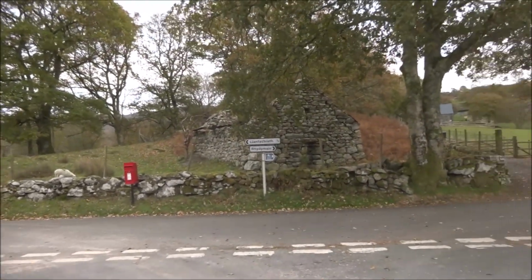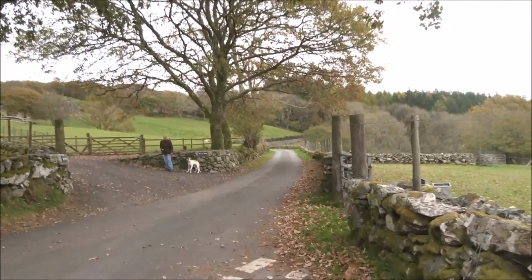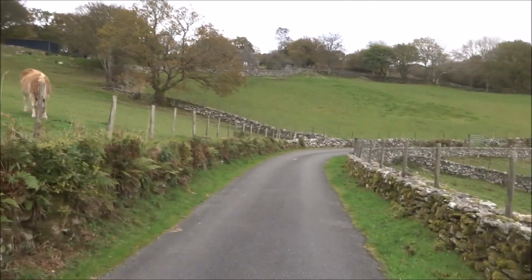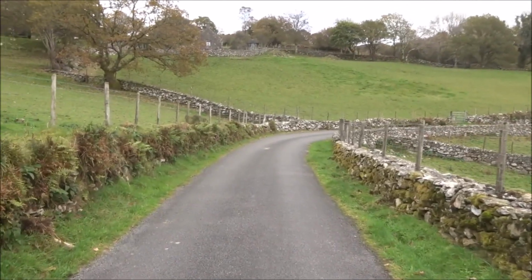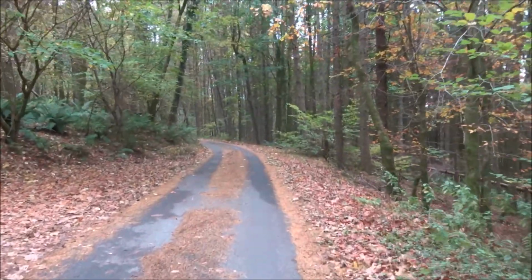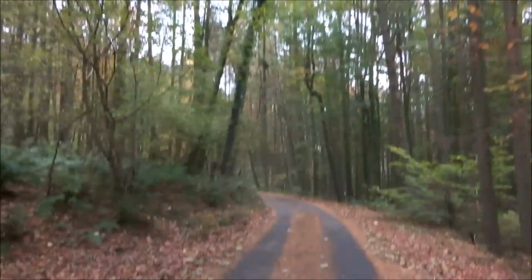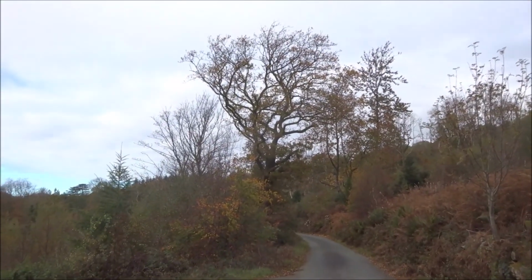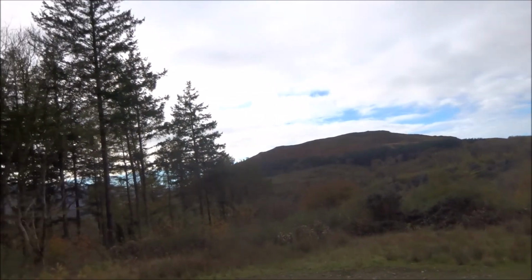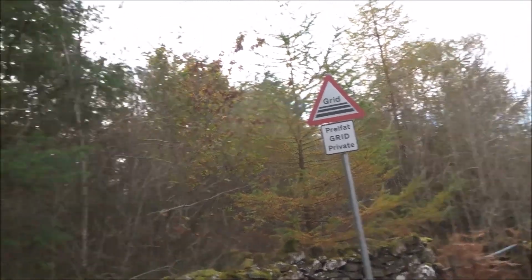But this way I'll go along here and turn right here. Possibly the sun will come out later. There's a little bit of woodland here. Okay, continuing on the walk, there are some distant mountains, possibly the Rhinogs. It looks like the sun will be coming out shortly.